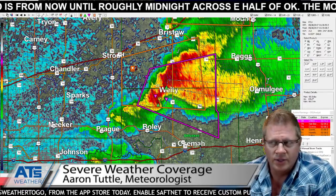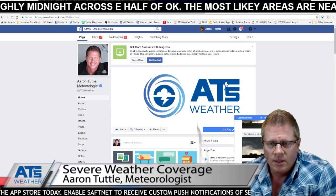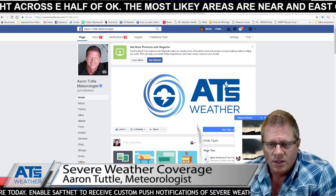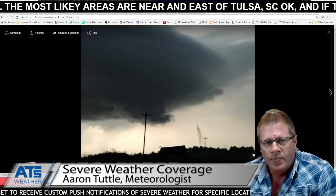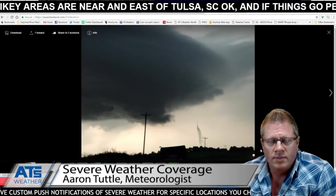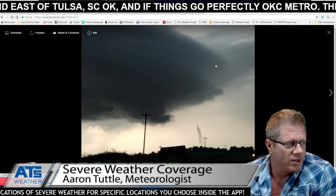Let me see if I got any other pictures for you from these guys. Anything? So he sent those. So this was the last one that he sent. So again, it's a good structure to the storm, but no tornado, but definitely a wall cloud and a good mesocyclone structure to it.